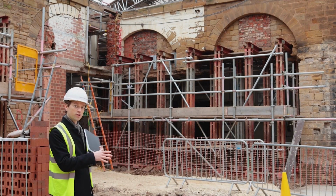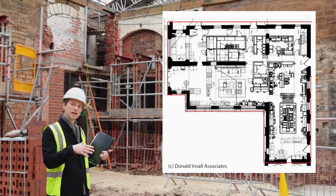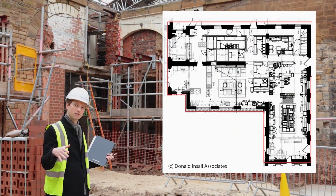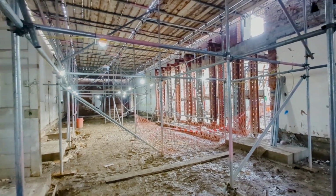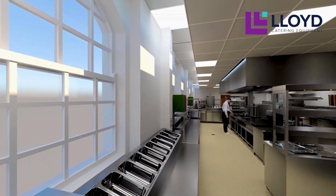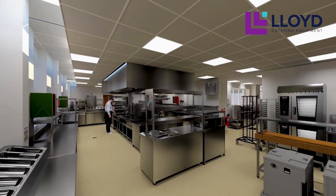The propping and the temporary works you can see behind me here are a key part of our designs to allow for an open plan kitchen to be formed. And that open plan kitchen will be to the highest specification, which unlocks the entire site here at the stables and allows some of the other buildings to become high-end event spaces catered for by this kitchen.